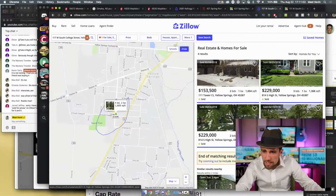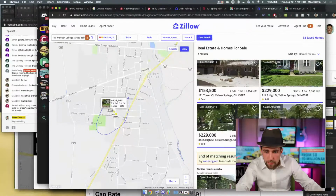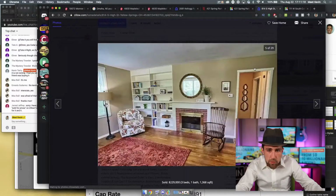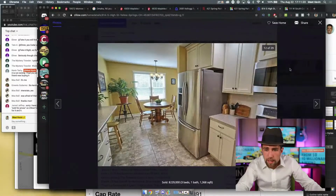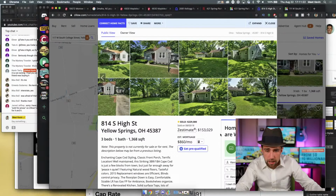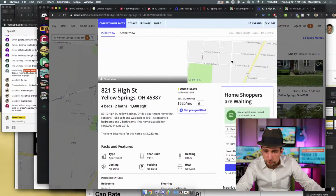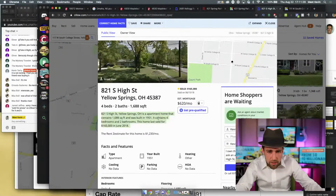Let's see here. We got comps around 229, 165. Massive disparity between these two deals. I wonder why. Well, this is a 3 and 1. Why did a 3 and 1? Oh, it's remodeled. So a remodeled 3 and 1 in this particular area sells for 229, but a 4 and 2. Oh, this is an apartment home.